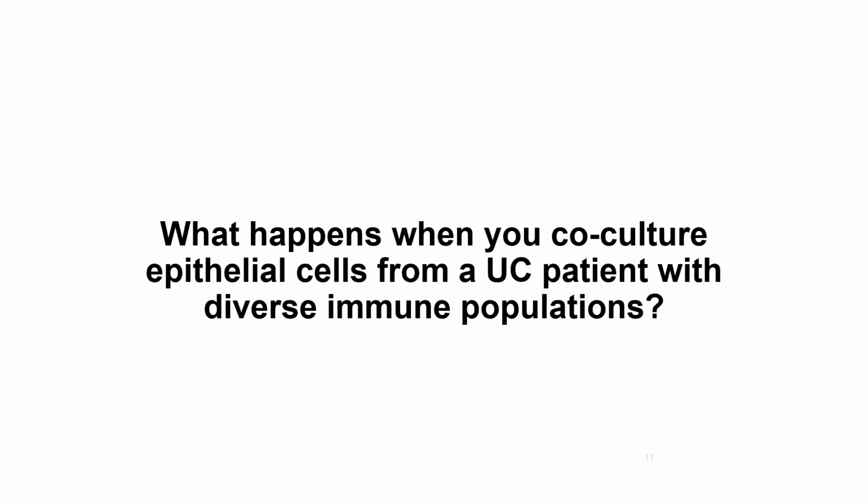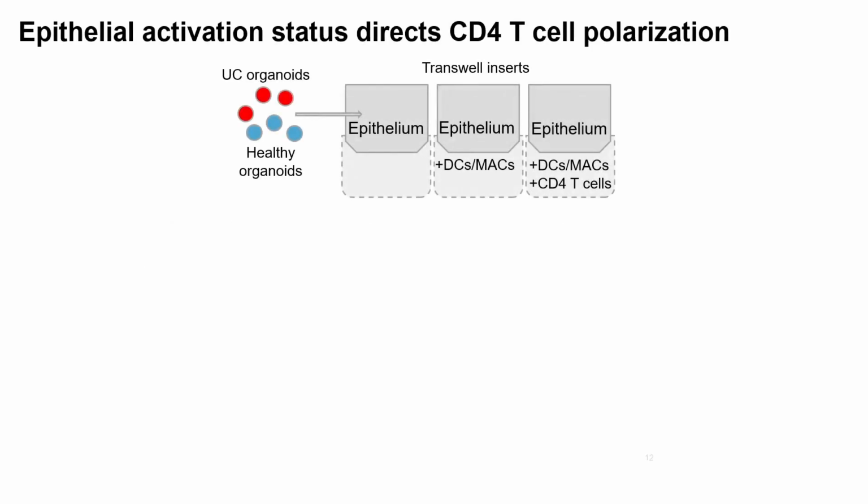So what would happen if we create a co-culture of epithelial cells that come from a patient that has ulcerative colitis and ongoing inflammation with diverse immune populations? In that case, we had ulcerative colitis organoids or healthy organoids, which we then co-cultured only with dendritic cells and macrophages. So we would add the T regulatory and Th17 cells that I just mentioned.